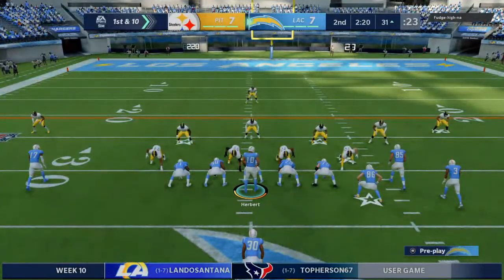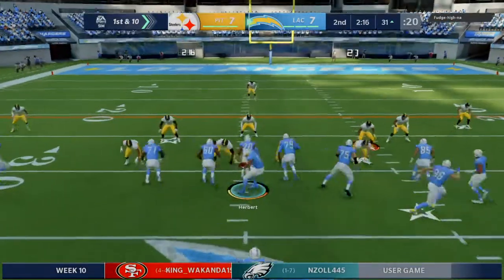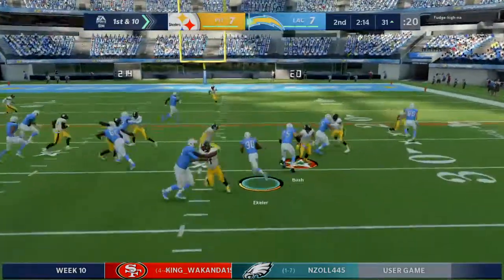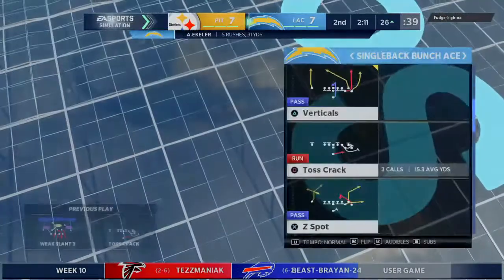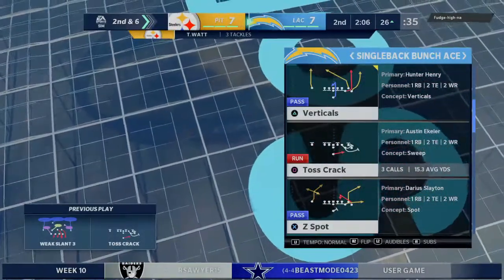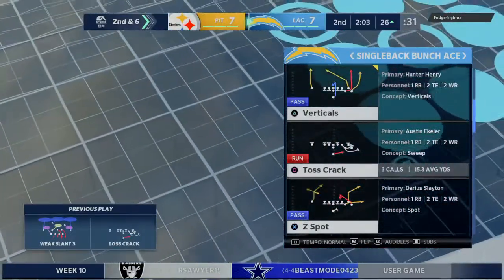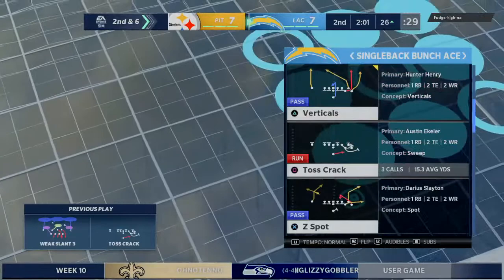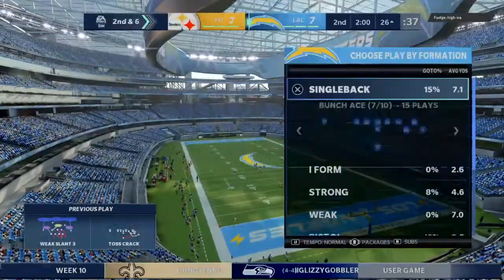Line of scrimmage, the 31 now on 1st and 10. Going on the ground with Eckler. T.J. Watt in on the tackle. T.J. Watt there on the tackle. A gain of 4. It's now 2nd and 6 at the 26-yard line. Second quarter, 2 minutes to go. Tie ball game.